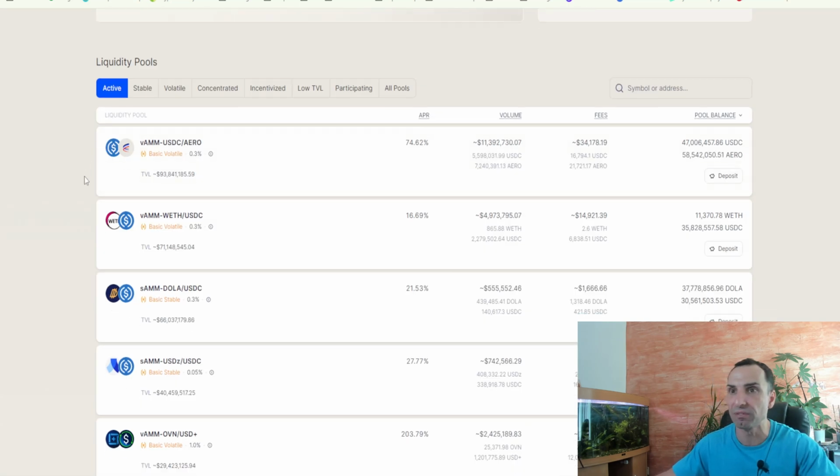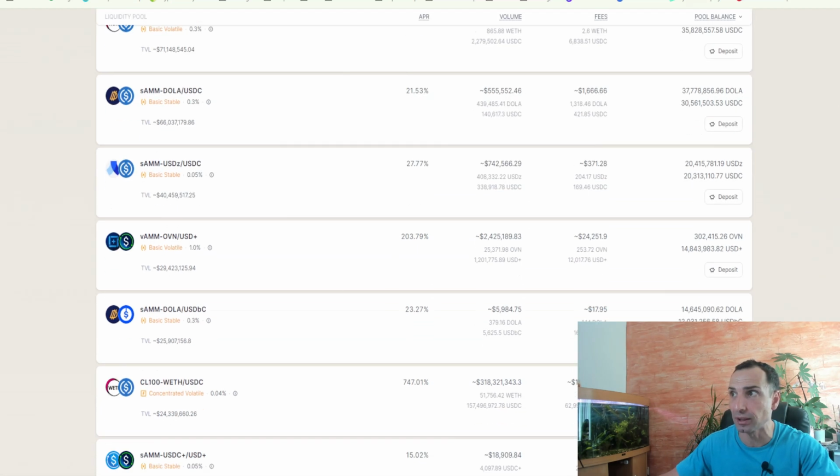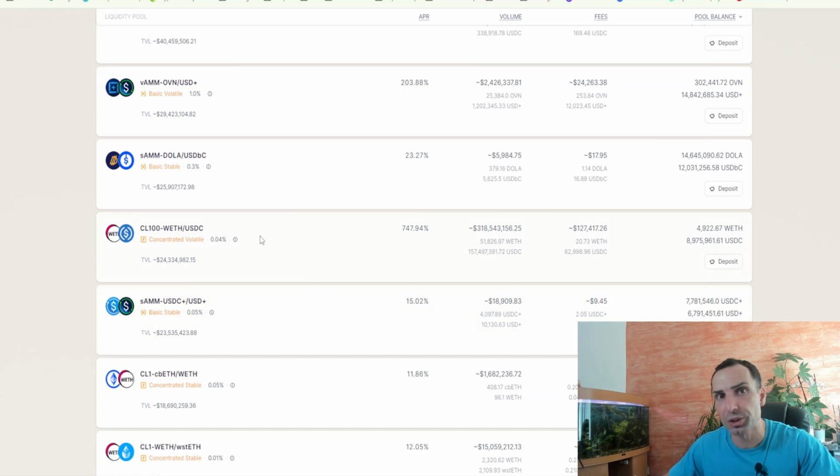So what is Aerodrome Finance? It's one of the best DEXes on Base chain. Here you can farm on concentrated pools and also on just normal static pools. You need to understand what the difference is.